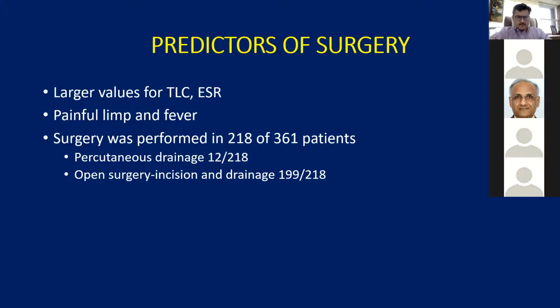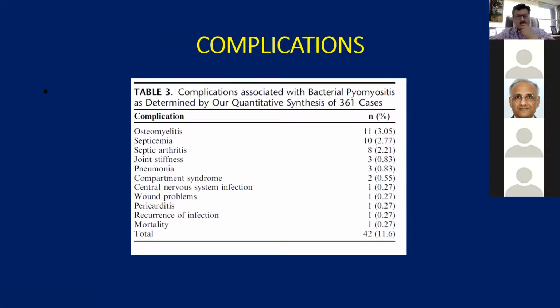So surgery was performed in about 40% of cases. In most of the cases, this was an open surgery, incision and drainage. And percutaneous drainage, CT or USG guided, was done in a small number. Regarding complications, 90% had a favorable outcome, 10% had complications.